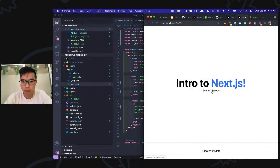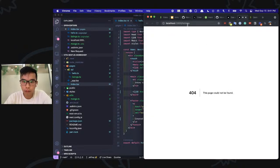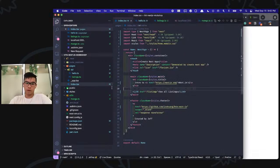And all right, I have this link, see all listings. And when I click it, it is going to bring me to this page, just /listings. So it's not /api/listings. It's just /listings on my front end. And it says this page cannot be found because we haven't created it yet. So we're going to create a new page.